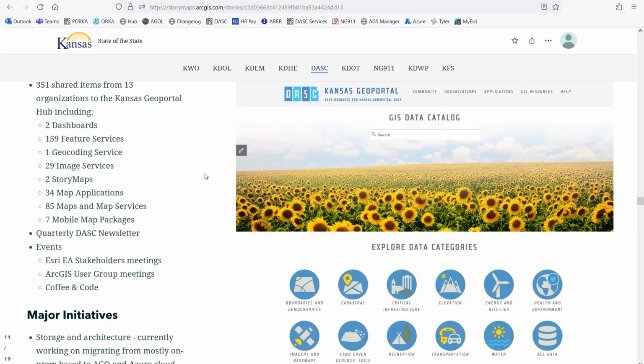Really just a snapshot of what that includes: 2 dashboards, 159 different feature services, a variety of different topics associated with those feature services, and each one of those can be downloaded in a variety of different ways. It's great and flexible, a much needed enhancement and improvement over how we used to do it. We have a geocoding service published on there, 2 story maps, image services, map applications, a large cache of maps and map services, and some mobile map packages from the Biological Survey.